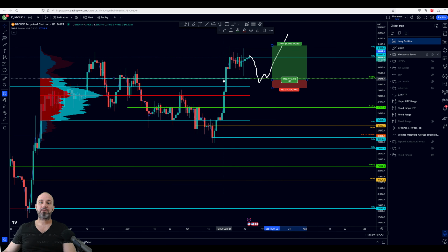So if this level wasn't much of a resistance, now it could be used to check the reaction to see if this level together with the value area high could potentially act as support. So I would still keep this level on my chart, and we need to see what's going on here. But definitely this is another confluence for this level.